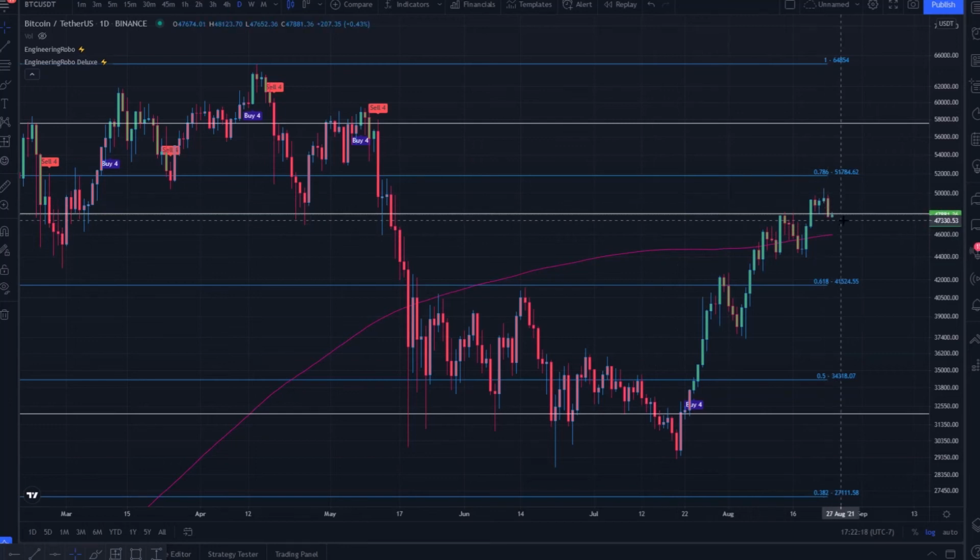Price action falling beneath my $48,000 key level there, suggesting potential resistance present at that range. We failed to get up to that 0.786, $51,700 per Bitcoin, which we've yet to interact with in the more recent time frames here. We've experienced that sell pressure present and a lot of traders taking profit around the perhaps psychological 50K level.